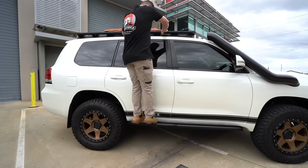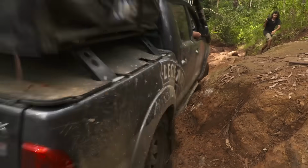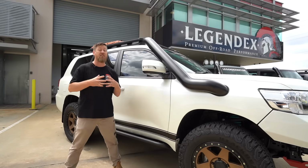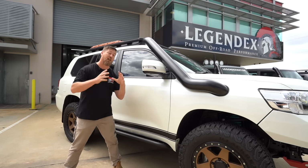Now, these are made right here in Queensland, designed and tested. I have tested the heck out of these. I have been to the Cape, to Tassie. I have been able to jack from any location on the side with a high lift jack, motion up, fix my wheel. I've even personally winched a couple of times off the side to get myself in trouble. I know these things are strong, but they look fantastic.